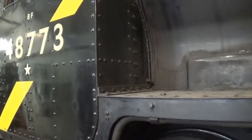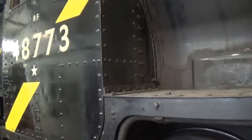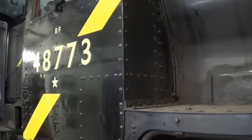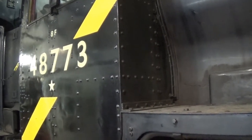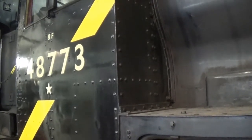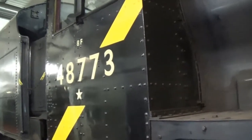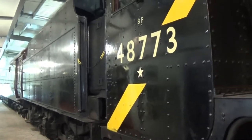Later, it was shipped to Egypt to work on the Suez Canal Zone, making 48773 a real ship of the desert. Back in service in the UK, it was nearly sent for scrapping on three occasions, but survived each time. It became one of the earliest engines to arrive at the Severn Valley Railway, having come straight out of service and not from the scrapyard. So there's a lot of history to this engine.